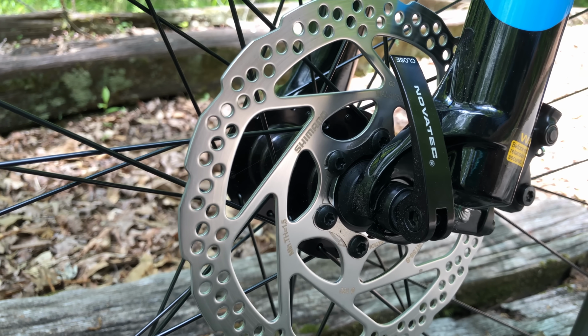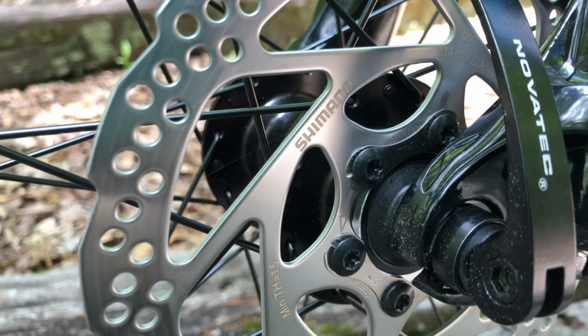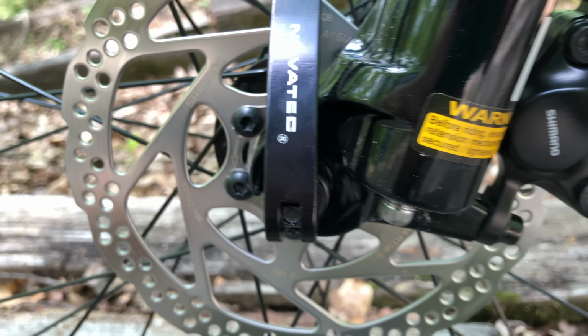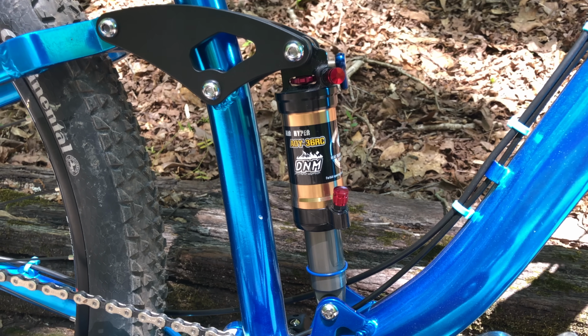Number 3, why did I ditch the aftermarket hydraulic disc brakes and put on Shimano? Well, put simply, the new ones are better. And those aftermarket ones were to meet a price point. Once I saw how the bike was shaping up, I wanted the braking to be something I was comfortable with, so the new Shimano.